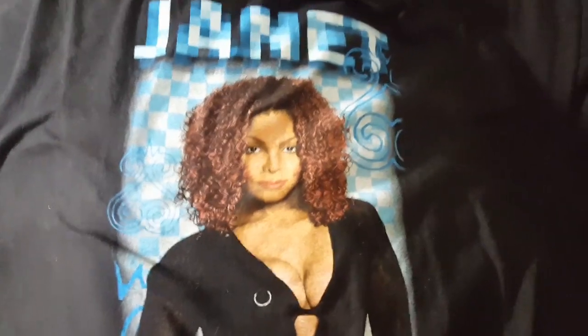Here's a Janet Jackson shirt. I think it's from '97. Obviously a little provocative, but that was $3.50. Elvis Rocks, $1. I just loved how big the graphic was on the front. I think this is a 2002, yeah. For $1, I can't beat that. Someone will pay for it.